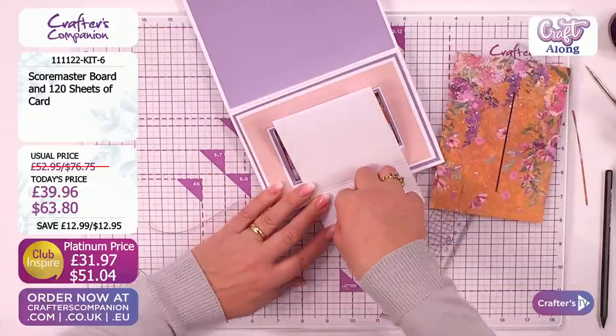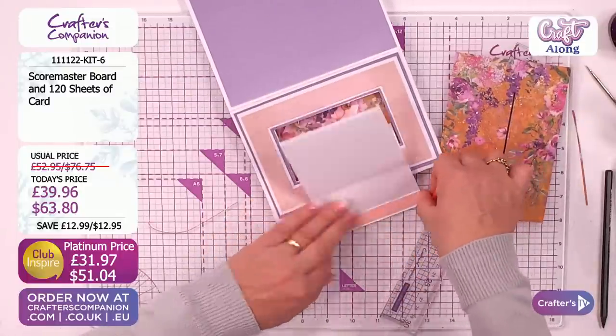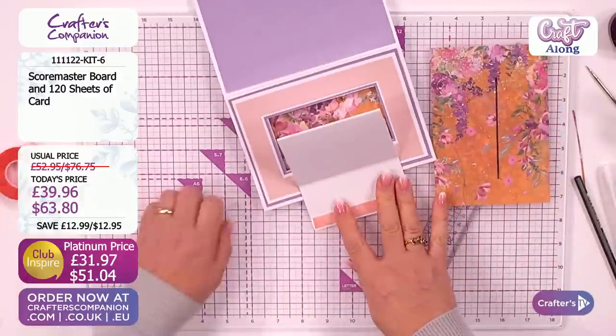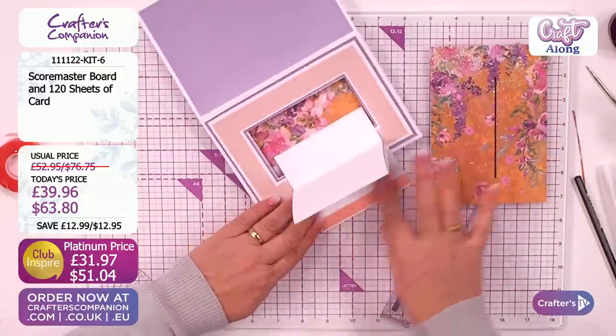I don't know if this is the right way to make this card, but this is how it worked when I was making it. And that's the thing. Sometimes we see them, and it's just trial and error on our own behalf.